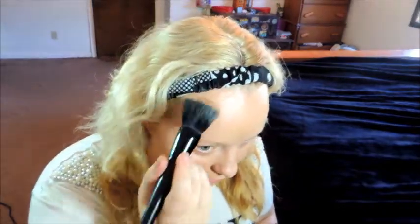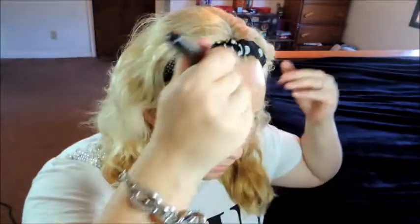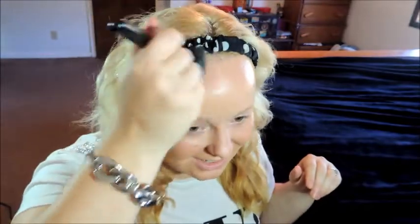I think girls with darker skin tones, or even an olive medium skin tone, would love this blush bronzer duo, but I don't know. I just like the colors, so I wanted to try it out. Alright, let's see. Yeah, it definitely goes on darkly, but once you really blend it out, it's not half bad. But if you're lighter than me, I probably wouldn't use this.